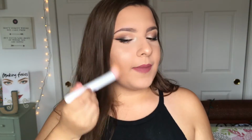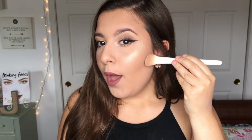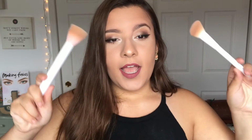For the Wet n Wild brushes, I have the large stippling brush, I believe that it's called, and also the contour brush. I absolutely just love how these apply my bronzer and my contour powder. That is why they're kind of brown and dirty. This glides my bronzer and the powder on so smoothly. I love how a large stipple brush applies powders. And then I also picked up the contour brush, and this fits literally perfect in my cheekbone area right there. It's amazing for contouring, and I've been using these 2 brushes for my bronzer and contour non-stop and literally nothing else.